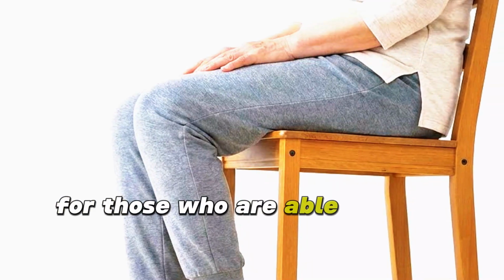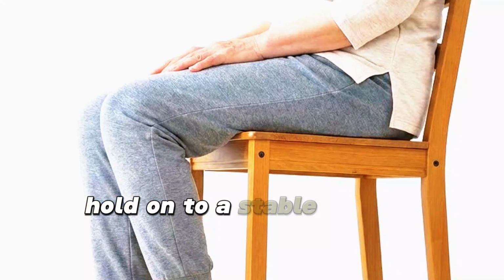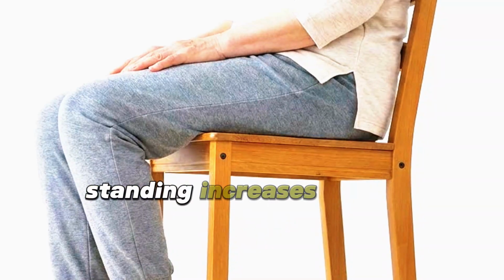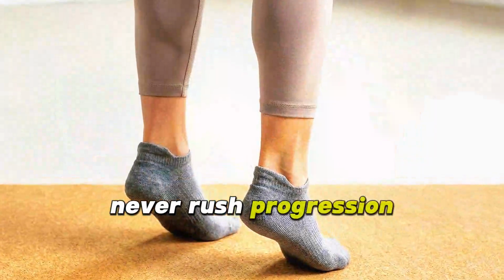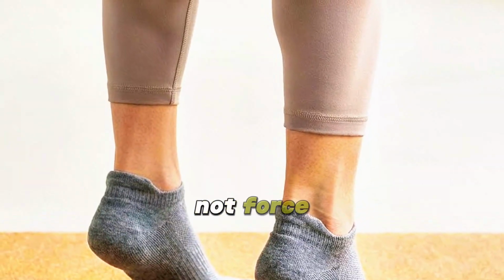For those who are able to stand, the same motion applies. Hold on to a stable surface, keep your knees slightly soft, and distribute your weight evenly. Standing increases muscle activation, but only attempt this when you feel steady. Never rush progression. Circulation improves with consistency, not force.